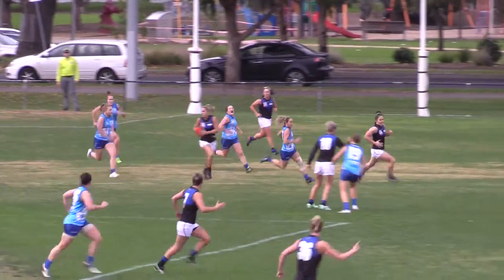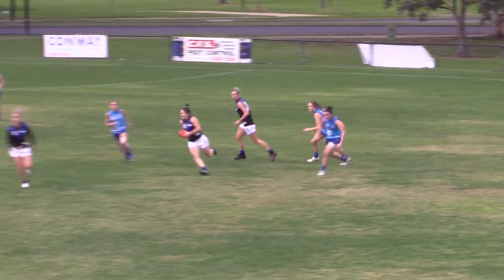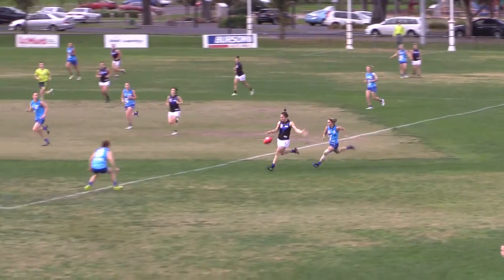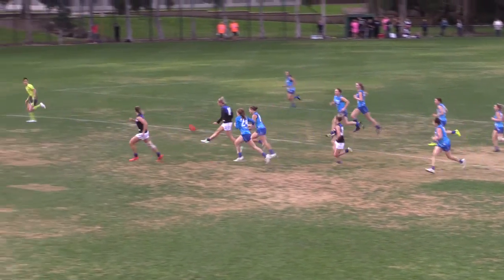Uni with the football and can come out of the defence now. Long ball out towards centre wing, looking for Spark, who can get there. Taken, in fact. She got the hand pass across. Uni making a good run down the ground. Little chip in towards half forward. This is Ashmore. Can she pick it up cleanly? She does. Good shot on goal.